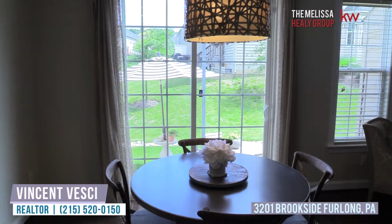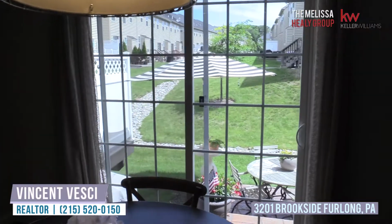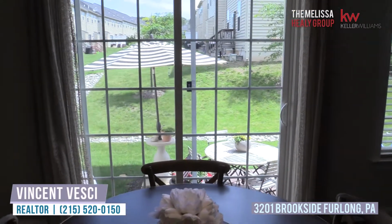This wonderful floor plan also has sliding doors out back to a great patio and a pretty private view for barbecuing and talking with friends or just having a cup of coffee on a Saturday morning.